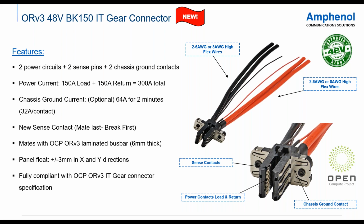The first connector I'll review is the 48 volt BK150 IT Gear connector. Some of the key features that we've added versus the V2 connector: you'll see we still have 2 power circuits. We did add 2 sense pins, and then we also added 2 chassis ground contacts. So the overall power and return is 150 amps load, 150 amps return for 300 amps total. This is in still air.